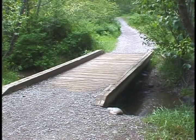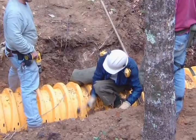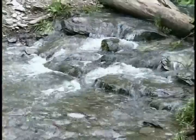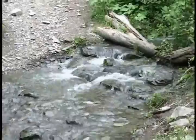Bridges and culverts are an option, but require money, and at times, engineers and heavy equipment. Sometimes, an armored crossing can be a good alternative. Armoring is used when the stream is shallow, less than 3 feet during high water.